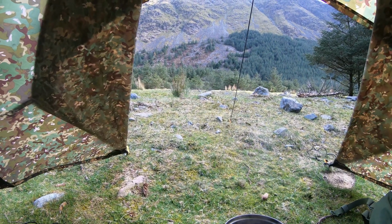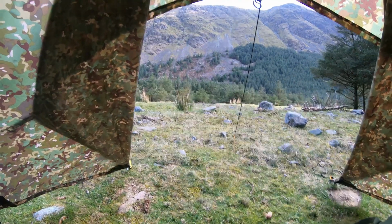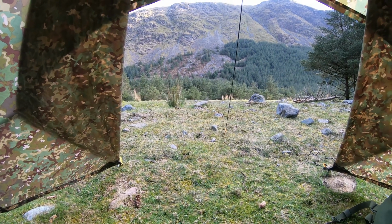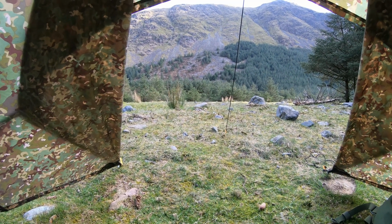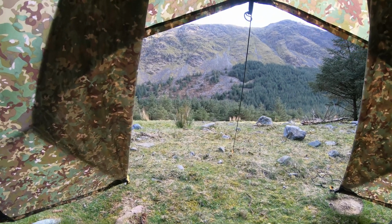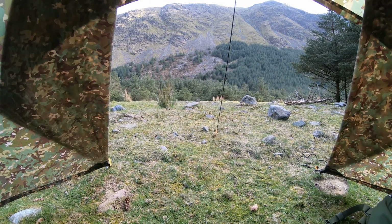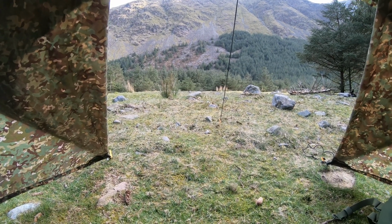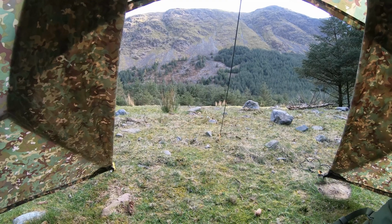This is the edge of Ennerdale Forest. Didn't get much further. I'm having real problems with my legs. So much so I'm going to have to cut the trip off, unfortunately. I'm going to have to head back to the start. Get back to the car. Put it down as a failed experiment, unfortunately. My legs are not capable of doing it anymore, I don't think.